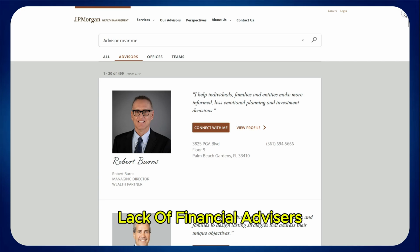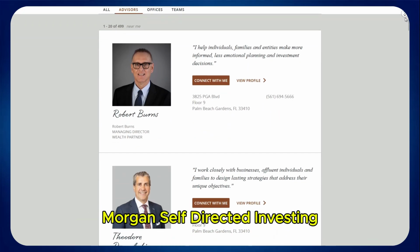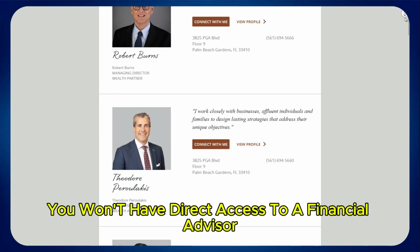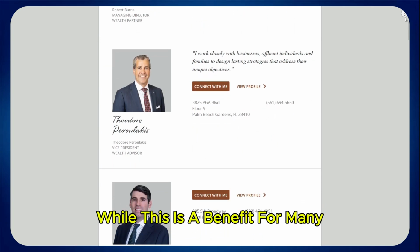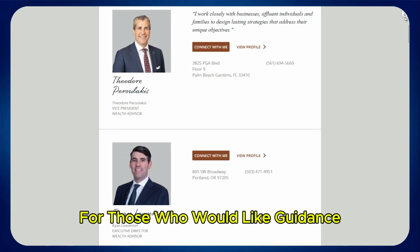Lack of financial advisors. One of the potential drawbacks of JP Morgan self-directed investing is that, since it is a self-directed platform, you won't have direct access to a financial advisor. While this is a benefit for many who prefer to make their own decisions, it can be a disadvantage for those who would like guidance.